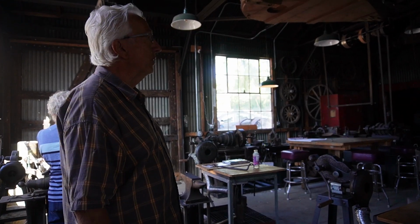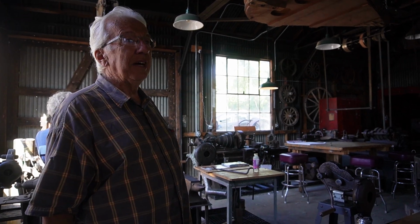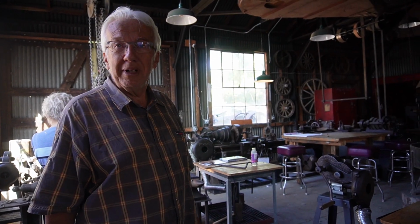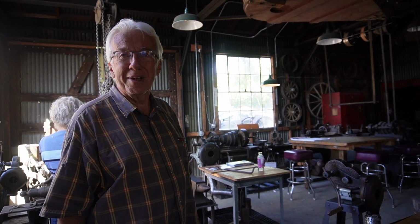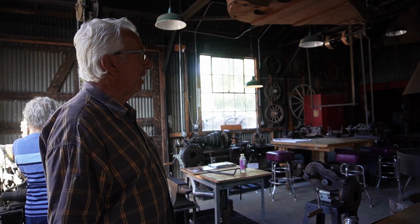And this is one of the newer buildings on site. It was built in about 1935, 36, something like that. And Donovan and his crew needed a place where they could repair equipment, and back at that time you couldn't go down to Lowe's or your local hardware and buy something. So they had to fix it themselves. So this is the blacksmith shop.